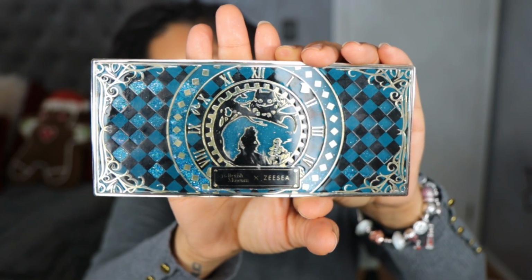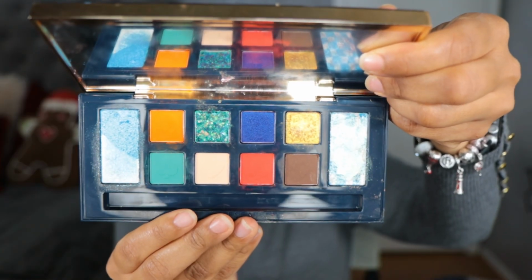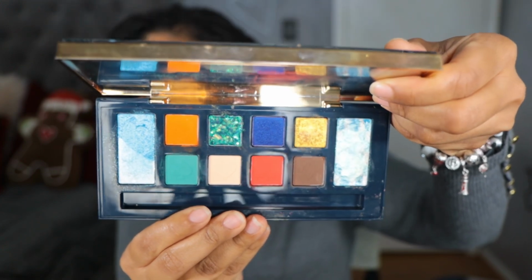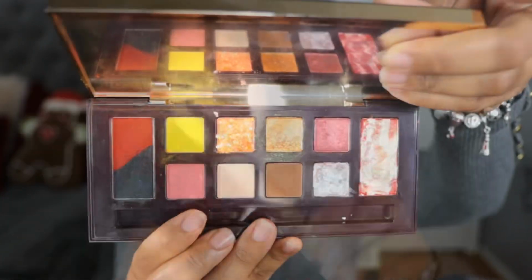This is palette number 2, and you can see the beautiful glitter and just the beautiful detailing of the packaging. And the palette's a little beat up, but here's the color story. And I do have a video using this palette. I have all 3 of the Alice in Wonderland palettes. I actually got these from Amazon. This is palette number 1. And you can see that's the Queen of Hearts. And then here is the color story. So just really creative, and their packaging is very detailed and very, very beautiful. I know these palettes were like $35, so really reasonable as well.